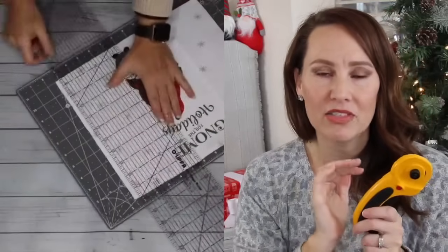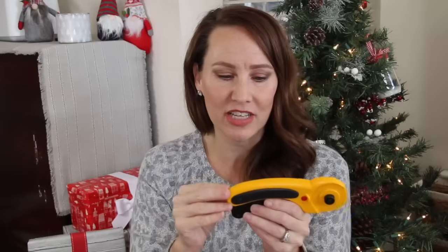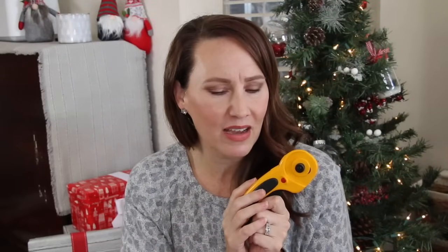I'm all about how a handle fits my hand. I don't like a straight handle. I'm really funny about things like that, and so this handle does it for me. I know that Nicole really likes the Arteza one, or is that Kristen? Or they might both really like that. So if you like a straight handle, I've heard great things about that cutter as well.